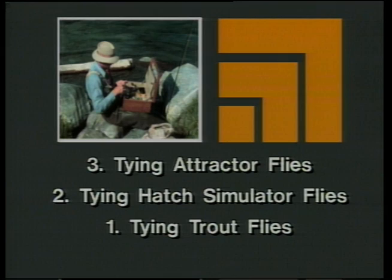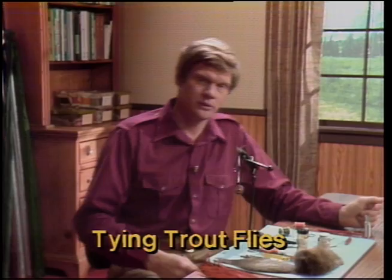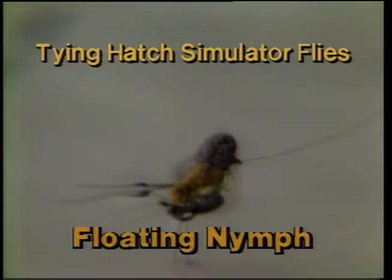While you're improving your streamside skills, you may also want to learn to tie your own flies. Gary Borger shows you a step-by-step approach to the basics of fly tying. And Doug Swisher demonstrates how to tie flies to match the hatch and his deadly attractor patterns.